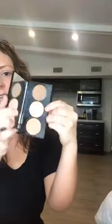Did we do it all? Melissa said you forgot to highlight. Thank you, Melissa. So, to highlight, you have two options. You can highlight with this highlight shade or this highlight shade. This is the highlight in the peach palette. This is the highlight in the 3-in-1 palette. This is definitely more of a gold shimmer. Which one do you want to highlight with?